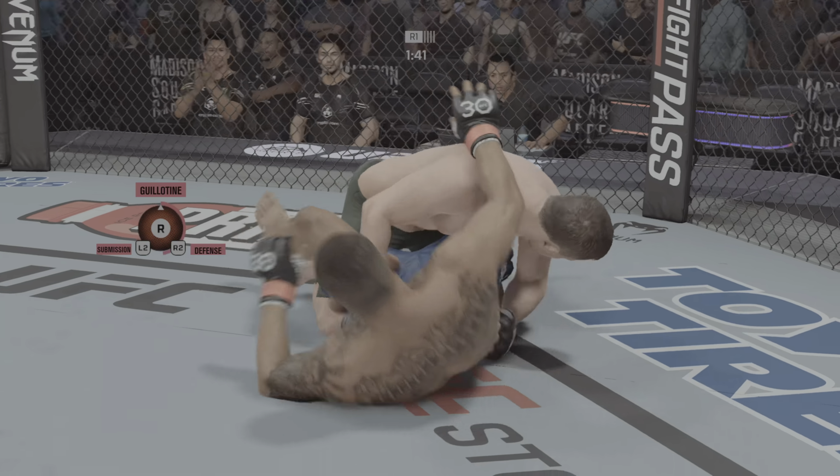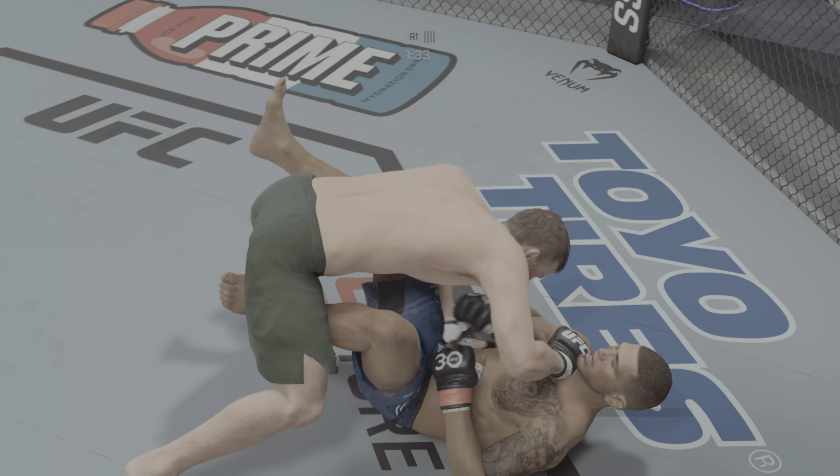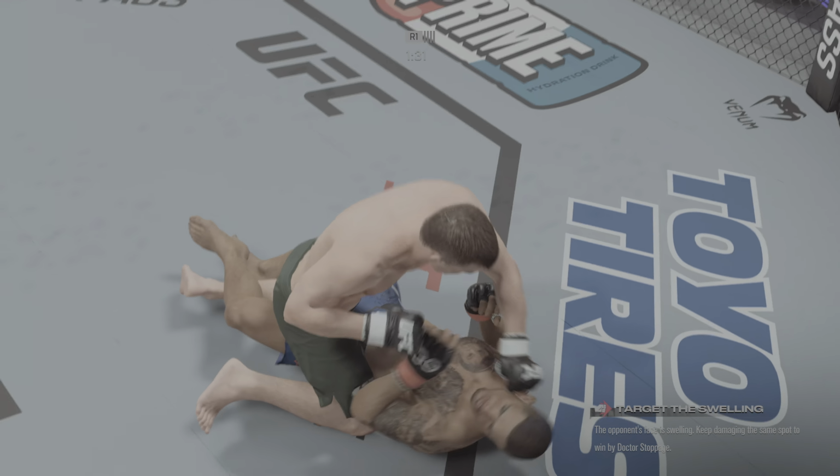All right, setting up for a submission now. That guillotine is tight. Great submission defense by the opponent. There it is. Now he's running him out. Ooh, going for a leg lock. Heel hook looks tight. Wow, a fantastic submission defense yet again.